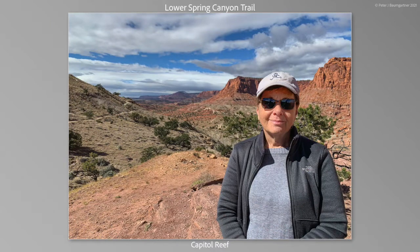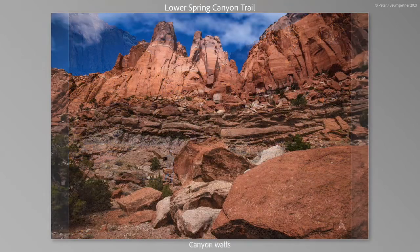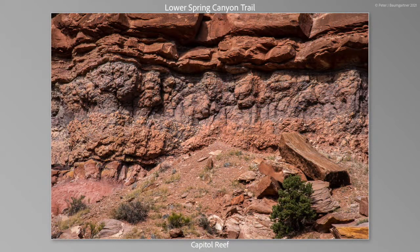Another day, we did a hike into Lower Spring Canyon. Although we saw lots of people in the parks, once we got off on the trails, we pretty much had it to ourselves. Sometimes we'd see one or two people, but for the most part, we were alone.